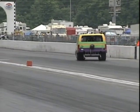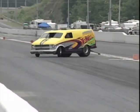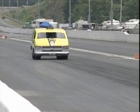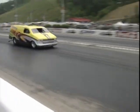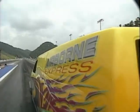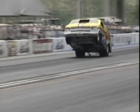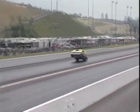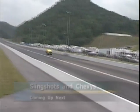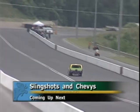Bob Hall started doing this back in 1957. That was when he started drag racing. He decided, I always liked the wheel stander. So in the mid-90s, he built one, and he has been doing this ever since. The original paddy wagon is with him, but Airborne Express, look at that. Up on the wheelie bars, and he's going the entire length of the quarter mile, over 140 miles an hour. More coming up from the O'Reilly Super Chevy Show.